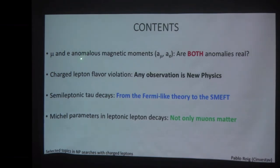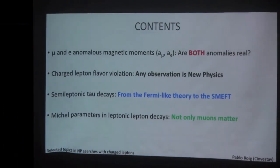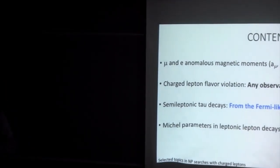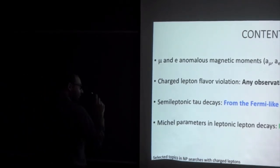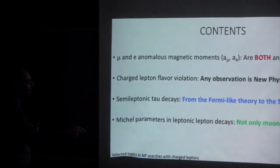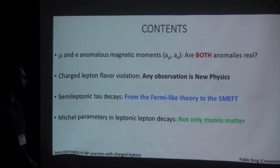So the first one is about anomalous magnetic moments of the muon and electron. Who knows that there are 2 different anomalies related to that? Who knew that before I started speaking? Okay, there are some people who already knew that. It's not trivial. People know one, I hope. But this is really the latest news. I will discuss both of these different anomalies and whether they are real or not.